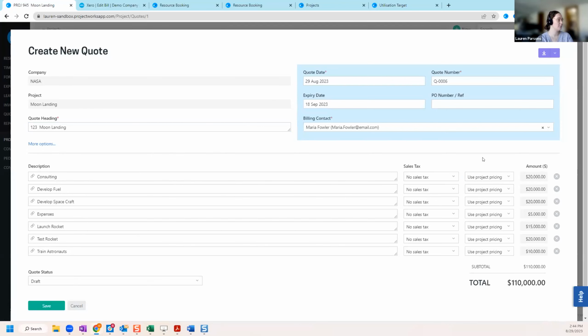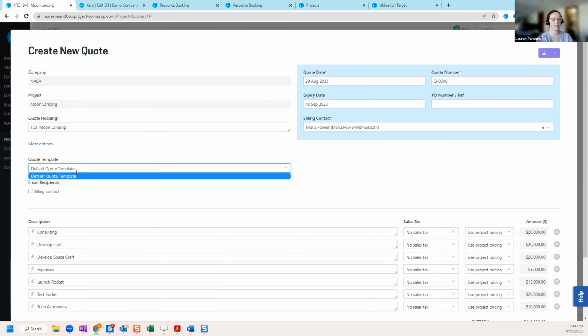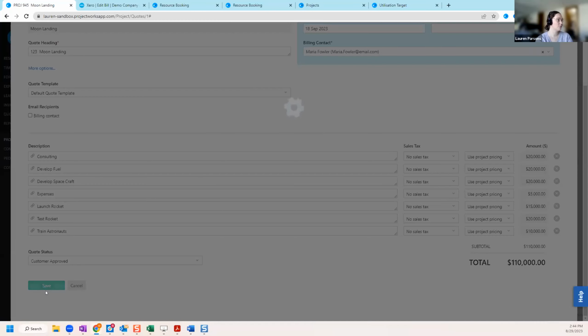So there's that flexibility. You might have different quote templates for different clients. So that can be uploaded in the back end of Projectworks. And you could choose that on a project by project basis, and you could have a default template if you needed to. That would be set elsewhere. And you can select the quote status, whether it's a draft, finalized, customer approved, or customer declined. So let's say that's customer approved. I'll save that.